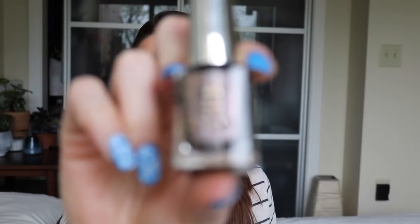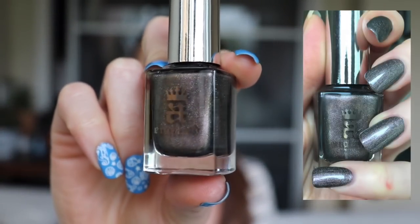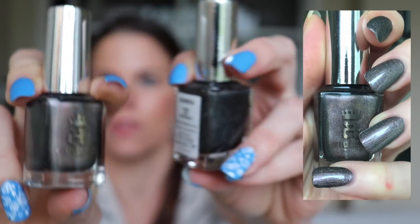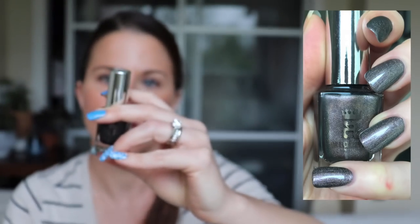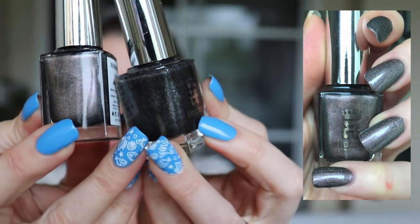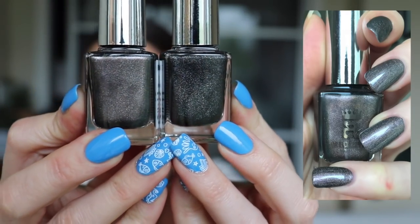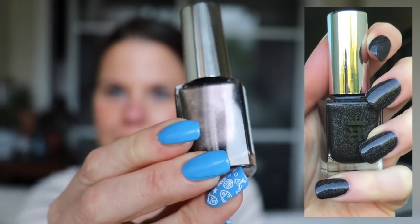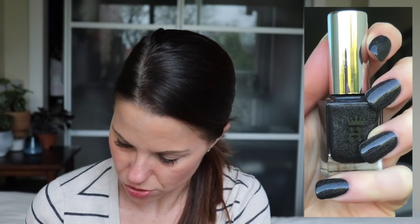Okay, and then the last two are the Beggar Maid, which is kind of a warm brown, which you can see there. And then this is King Cophetua, I'm sure I'm probably pronouncing that wrong, which is a black. So you can see there. This is kind of a taupey brown. I feel like I see hints of brown, but it's also kind of dark.